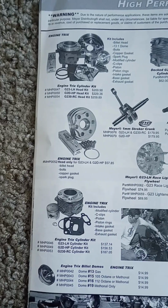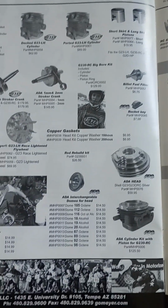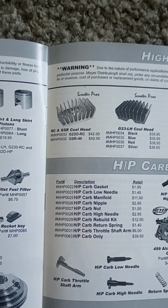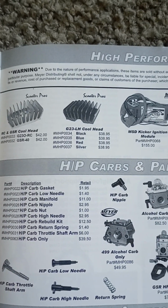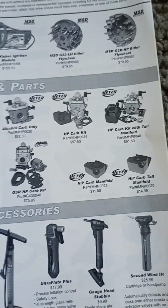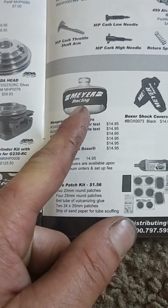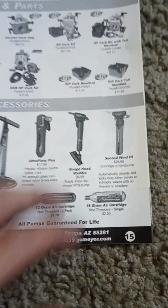So it looks like we got cylinder cooling heads or something. Oh, look at these cooling heads. Scooter Pros. I've seen a few of those cooling heads on eBay, but I don't think they know that they have a Scooter Pros cooling head. It'd be cool if they had one of these gas tank covers in 1.5 liter. Not sure if they made one in 1.5 liter. That one looks like a 1 liter gas tank.